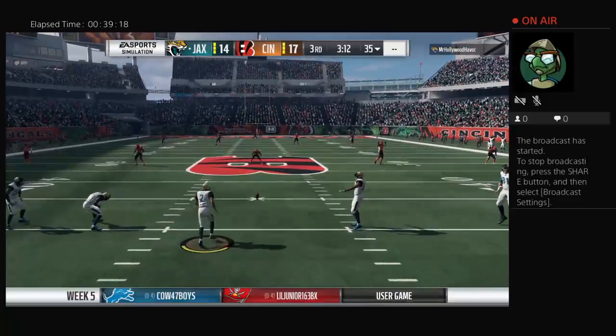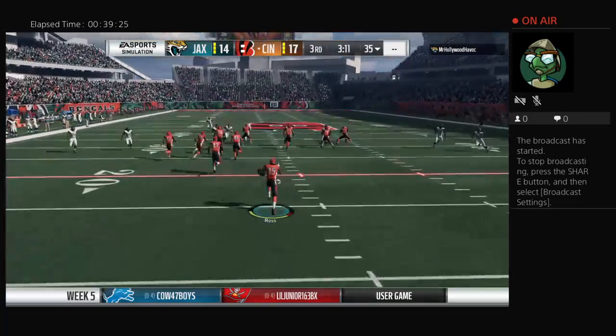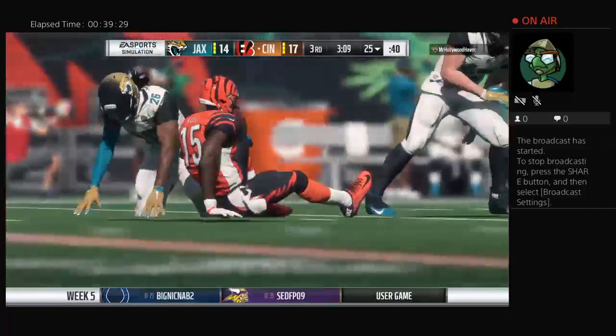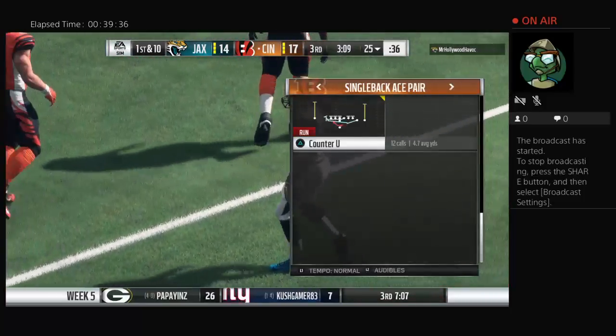Here's Myers now to kick it away. This will be fielded at the 6. And not a bad return here. He gets it out to the 25-yard line. So here are the Bengals now as they get their first possession of this second half.